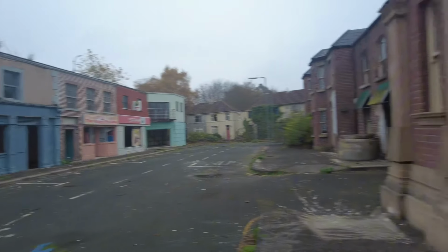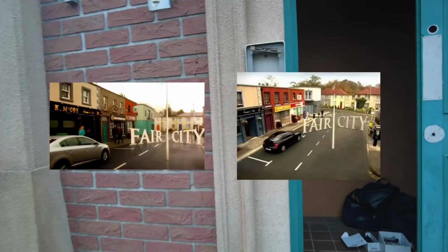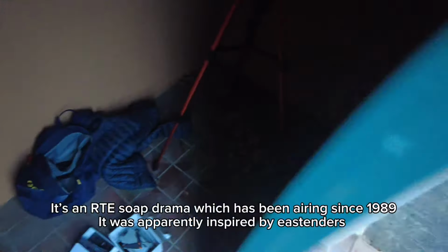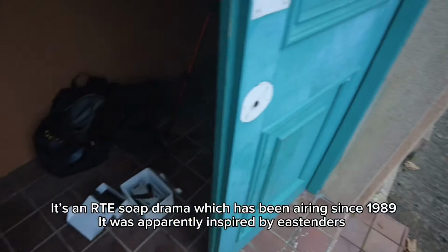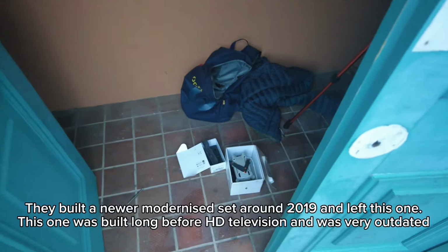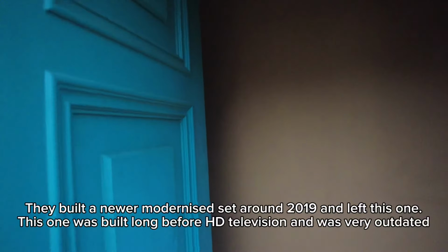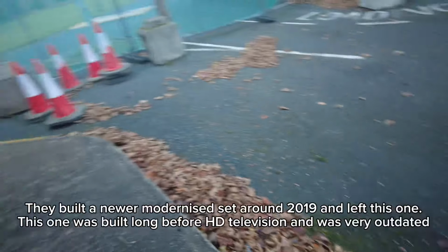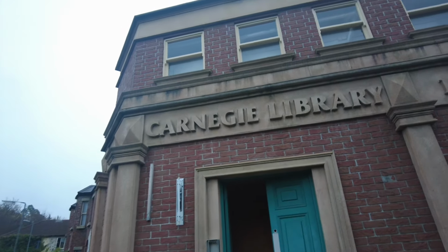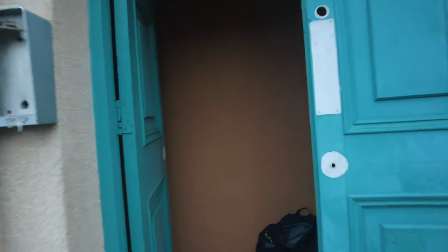So obviously this was the set of the show Fair City, which I'm not going to lie to you and say that I was a fan or that I watched it, because I didn't. I'm probably going to binge it after, when I go home though, and try and do some research on it and see what happened where and what was in what building. But yeah, you can literally see that it's all props. You would have been filming from here, you would have made it look like a real operational building, but once you go inside, there's nothing there.